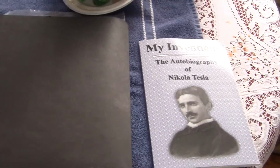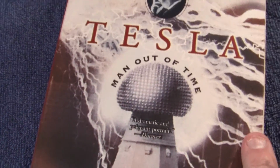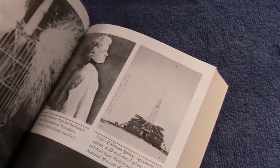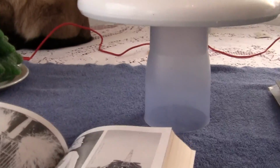Now, he made this tower of power right here. And I believe it was Long Island in the early 1900s. It was only partially made before he ran out of money. Creditors were coming after him, and he had to drop the deal.